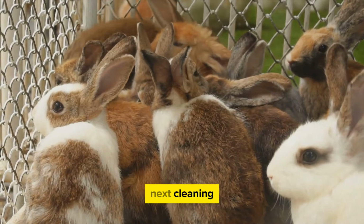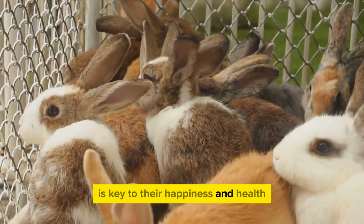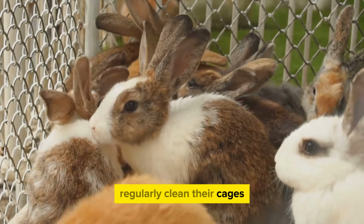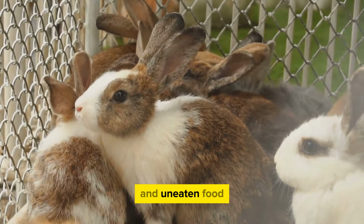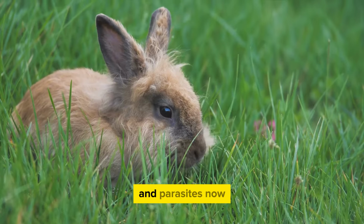Next, cleaning. Rabbits are clean animals, and a tidy environment is key to their happiness and health. Regularly clean their cages, removing any waste and uneaten food. Also, make sure to replace the bedding frequently. This not only keeps your rabbits comfortable, but also helps prevent diseases caused by bacteria and parasites.